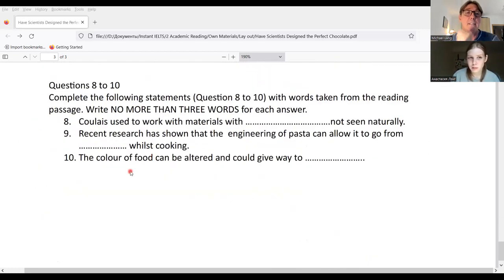Okay, questions 8 to 10. What does that say? Complete the following statements, 8 to 10, with words taken from the reading passage. Write no more than 3 words for each answer. Okay, this is where you have to physically take the same words and you're not looking at any synonyms, you're looking for the same word to make the sentence sound correct. But again, you've got to look for clues where you're going to find it.